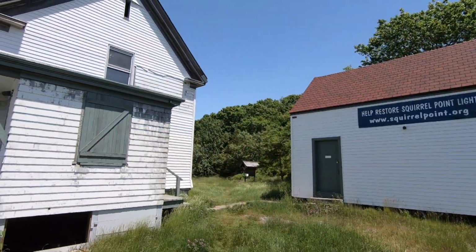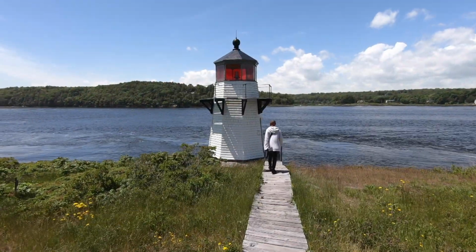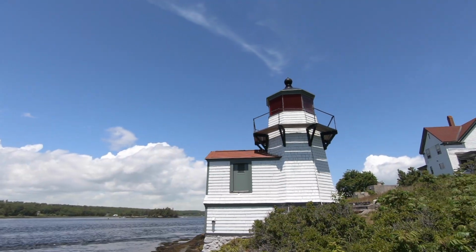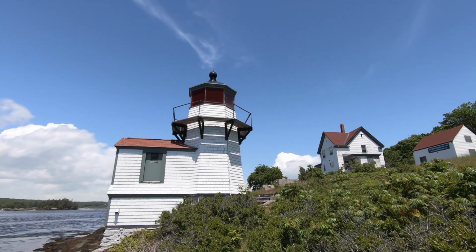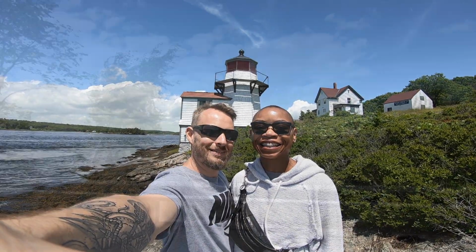The station includes a tower, keeper's house, barn, boathouse, and an oil house. The Squirrel Point Lighthouse itself has an octagonal wood frame structure, with the lantern house topped by a ventilator and surrounded by an iron railing and a wooden bracketed gallery. A gabled sound signal chamber is attached to one side, and the keeper's house is a two-story wood frame structure with a cross gable roof.